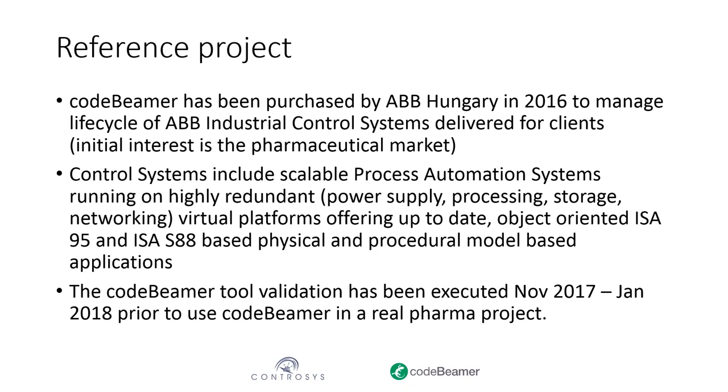The control systems are highly scalable process automation parts running in virtual platforms, and we use redundancy on all levels, like power supplies, processing units, storage, and networking. So highly safe systems, and we use the most modern standards for running batch applications also. So also the physical and procedural model based applications are part of those installations. And actually we use codeBeamer right now to manage all the validation life cycle aspects of those systems.